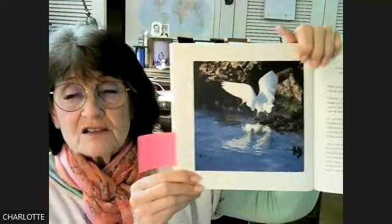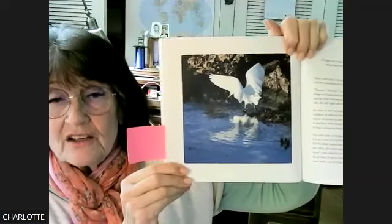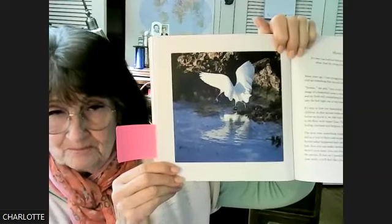a bird outdoors. So this is on a walk along Scenic Road in Carmel, right along the ocean. These are shallows next to the rocks. And it's a great egret who has just caught a fish. And you can see that he's got a splash of the fish next to his beak.